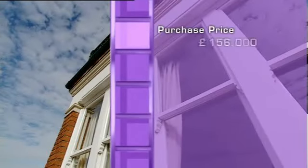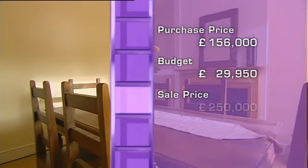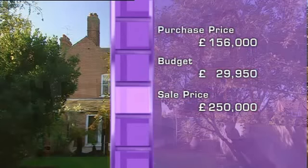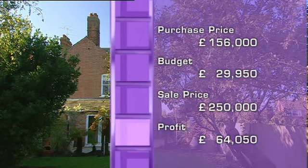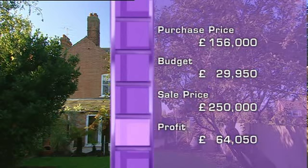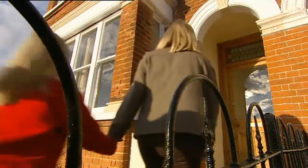Mike and Laura bought the property for £156,000 and spent £29,950 on the development. If they sell for £250,000, they'll make a truly remarkable gross profit of just over £64,000. But someone first has to buy the property.